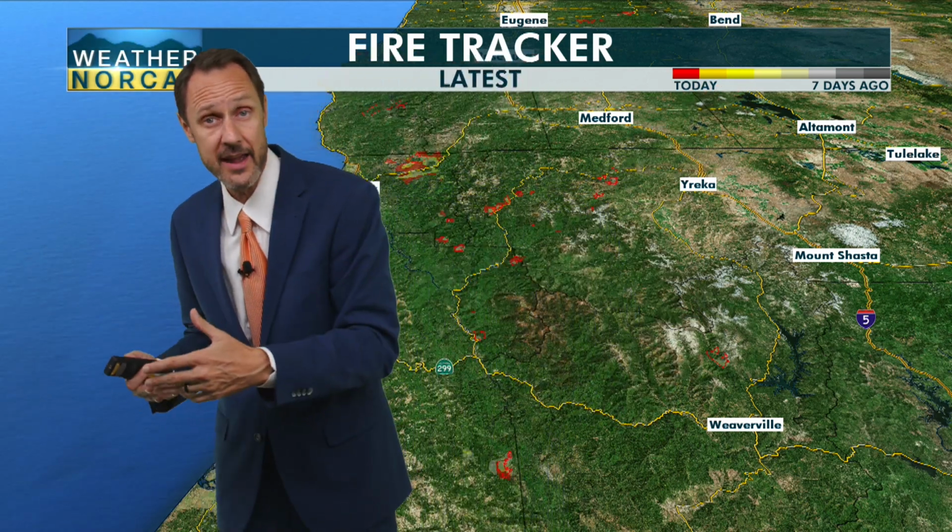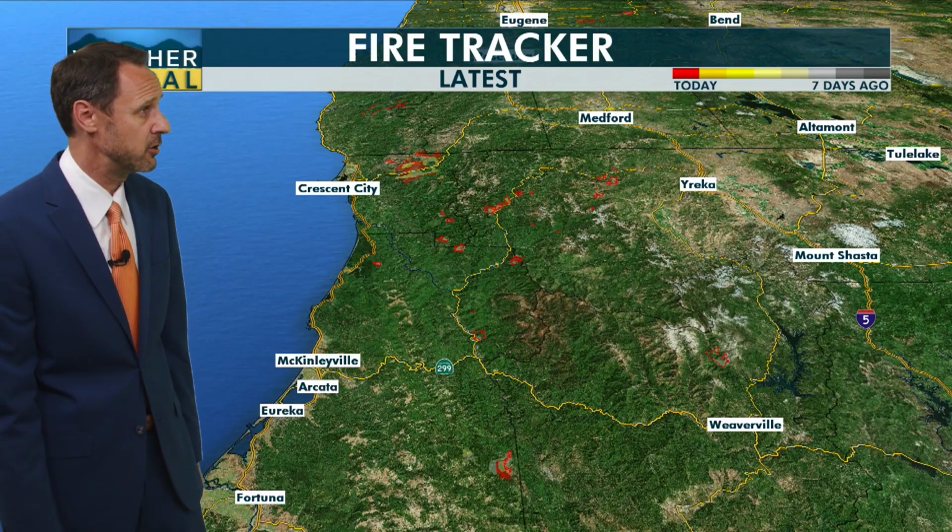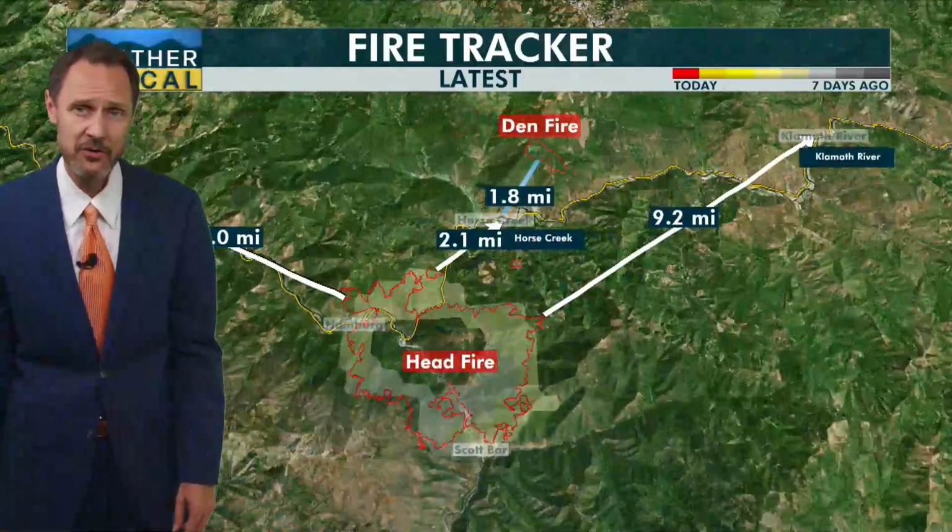So when you see red, that tells you that's fairly recent data within the last 6 hours or so. Then we start getting into the yellows and oranges. That's usually about 24 to even 48 hours old, and then anything beyond that is 3, 4, 5, 6 days old. All right, so let's take a look at some of the different fires around here and see what we've got going on.